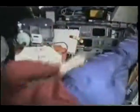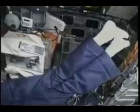Jim's heading on down from the flight deck down to the mid-deck. We showed you the science on board. Now we're going to show you a little bit about living in space for a long period of time. Of course, the mid-decks are our living quarters. It's where we sleep and eat. You can see our sleep station here.